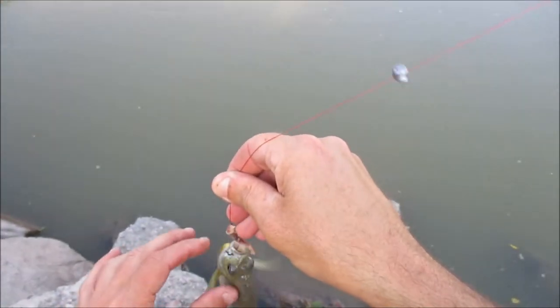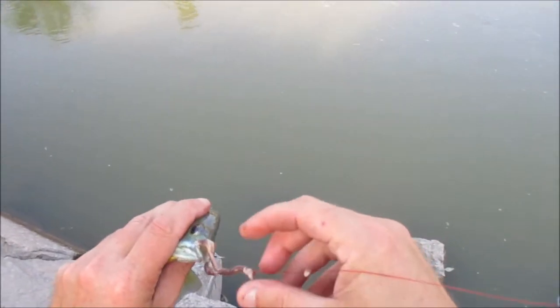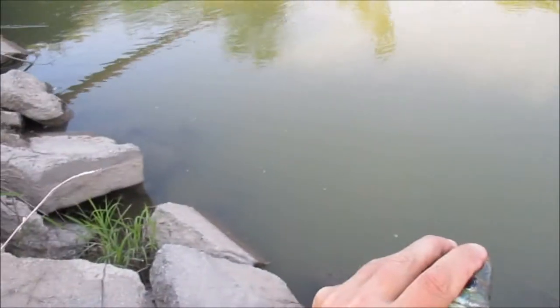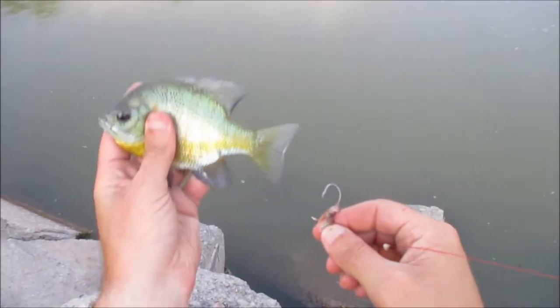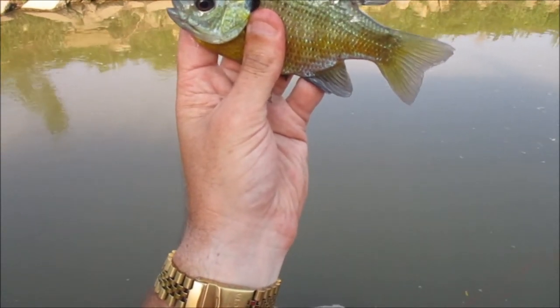Oh my God. Dude, guys, there is something going absolutely bonkers inside that gutter. We think it's big buffalo is our guess. Nice, another male bluegill, about 5.